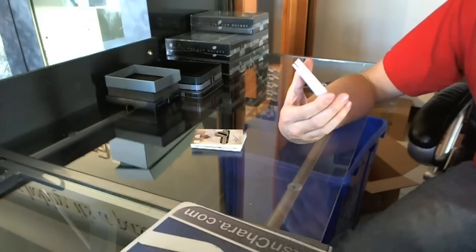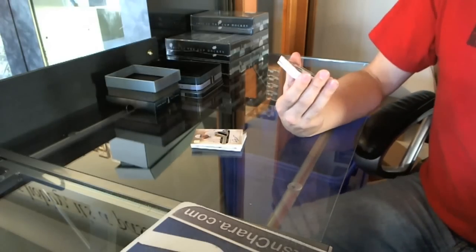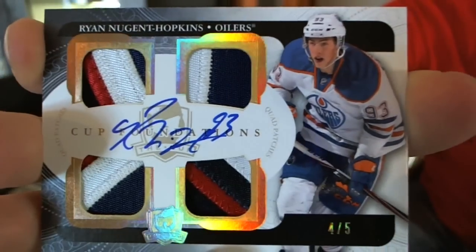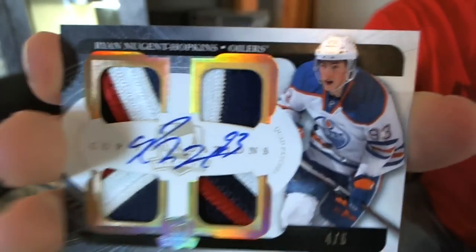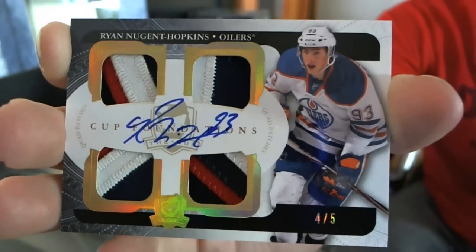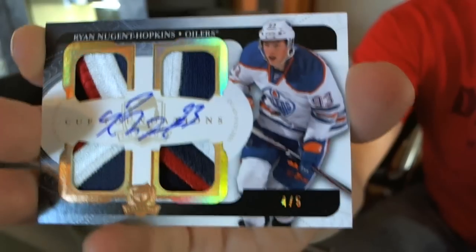Numbered 4 of 5, Cup Foundations Quad Patch Auto for the Edmonton Oilers, the Nuge, Ryan Nugent-Hopkins. 4 of 5 for the Edmonton Oilers. Yeah, that's probably the case hit.